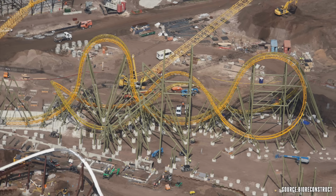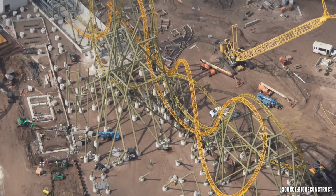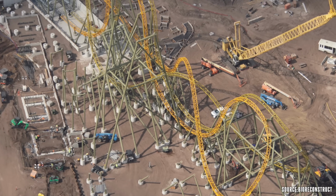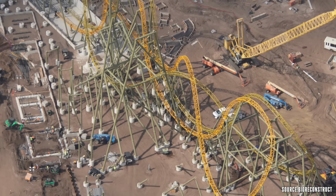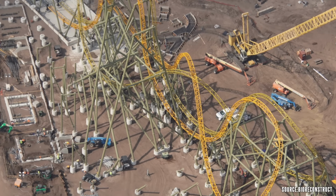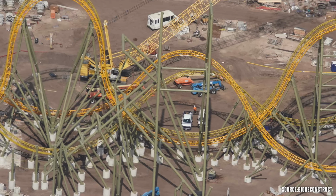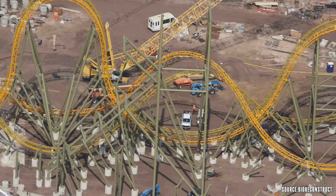It kind of looks like an upside down happy face in a way, but the inversions, the bunny hops, all the supports around that are currently being placed for the dual racing roller coaster is so exciting. Like, there's so much work going on with it. So many footers that are supposed to hold supports too. This is probably, I'd say, about 40% of the track complete.